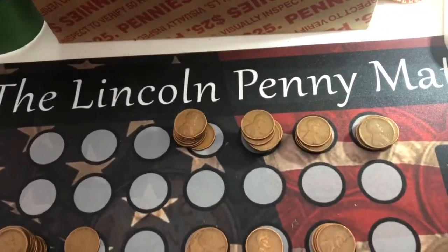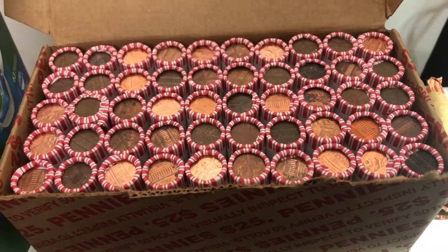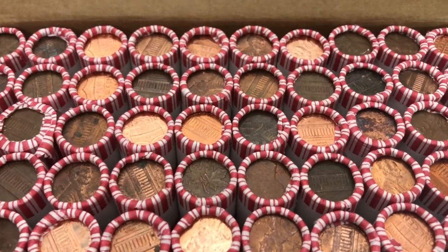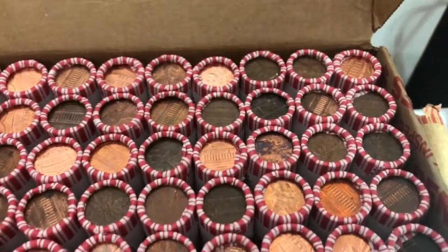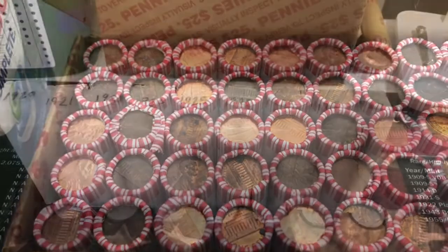We'll get going on the bank rolls, looking for Wheaties. Again, we'll see if we can find anything exciting. I do see a Canadian ender from the 70s. I don't see any wheat enders. Let's get going. Let's hunt for good stuff.